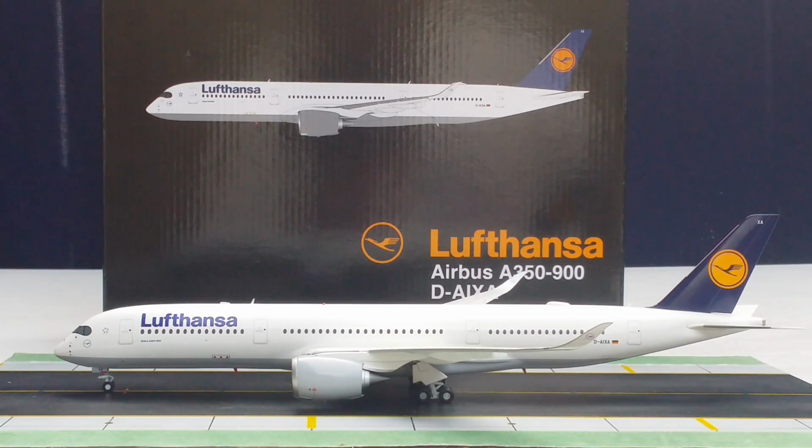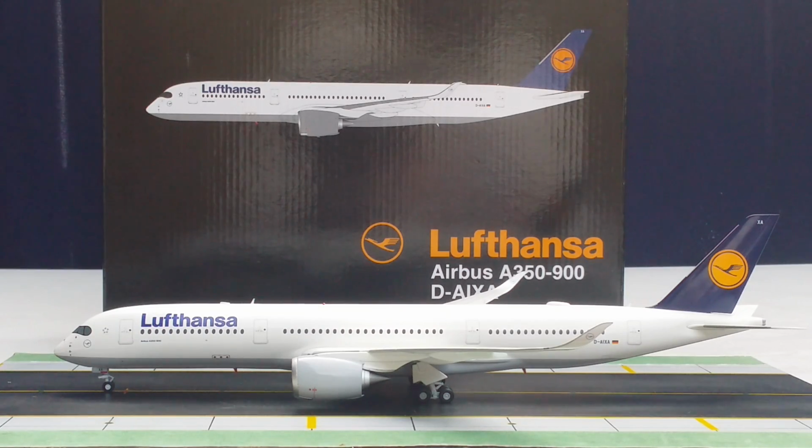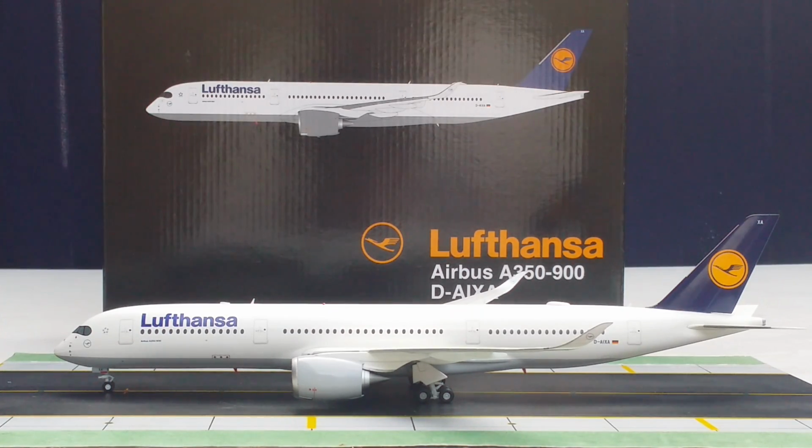Now let's talk about this livery right here, folks. Lufthansa adopted a new corporate identity sometime in 1988, which included a new livery makeover, and this livery has been the airline's signature livery look ever since 1988. This is it, folks. Alright, with all that information out of the way, now let's get down to the nitty-gritty and let me show you all the details on this aircraft model. Shall we? Let's roll.